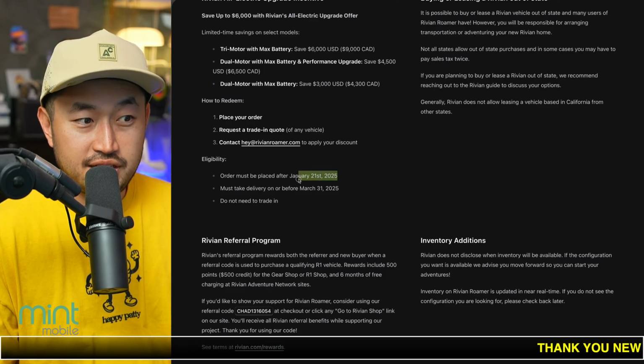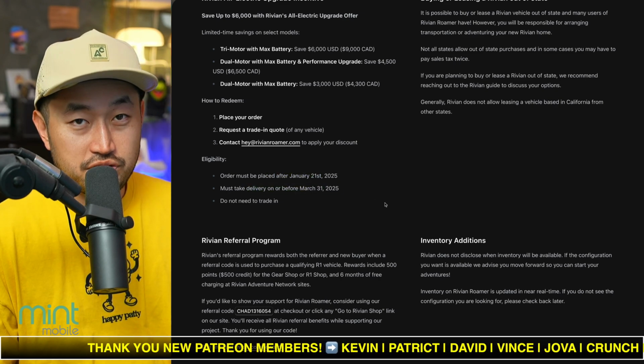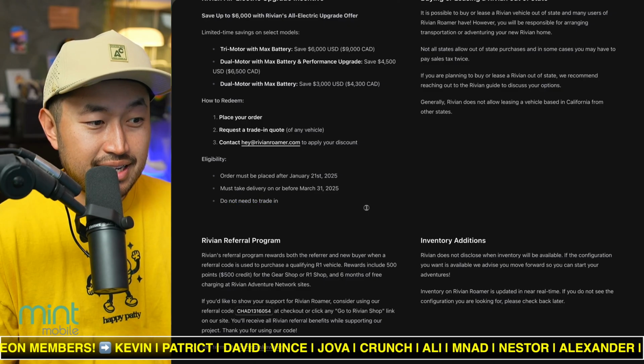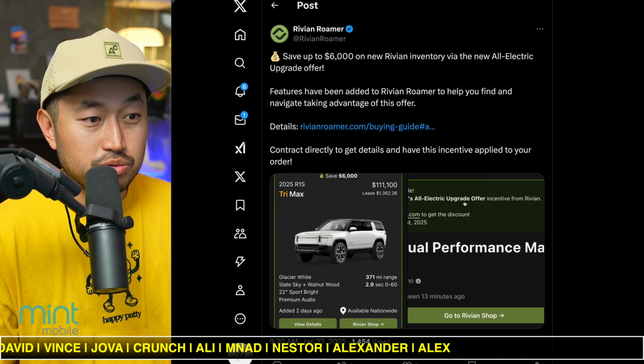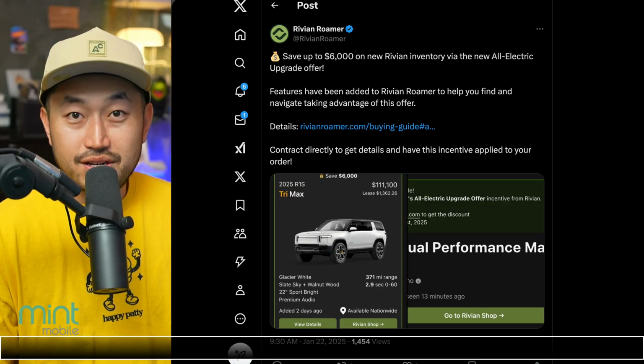You have to order after January 21st, and you have to take delivery before March 31st of this year, and you do not need to trade in. Very cool to see this deal, and Rivian is just essentially giving an extra deal out the door for it.